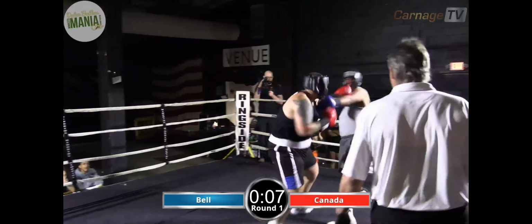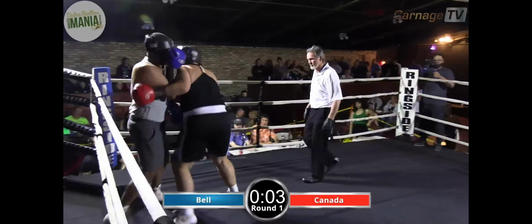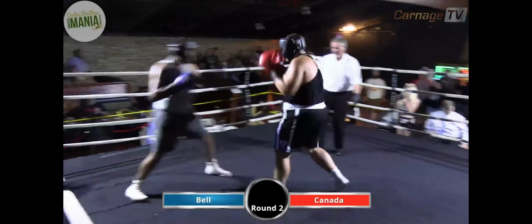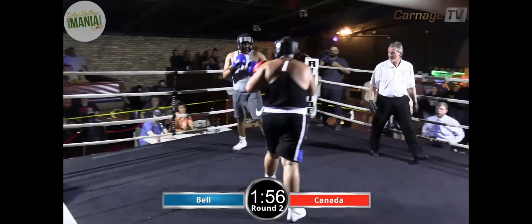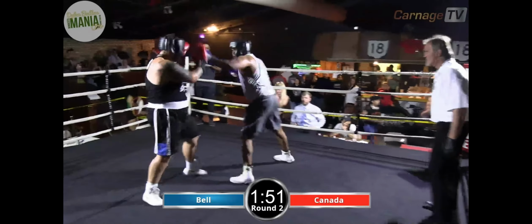10 seconds. Big right hand over the top for Tristin Canada. Combo. He's got him in the corner. Corey not going away, though. Ooh, good hit. Early there as we enter round two in this heavyweight championship fight. There we go. It starts again early between these two.